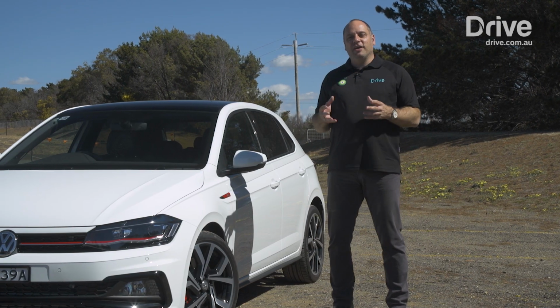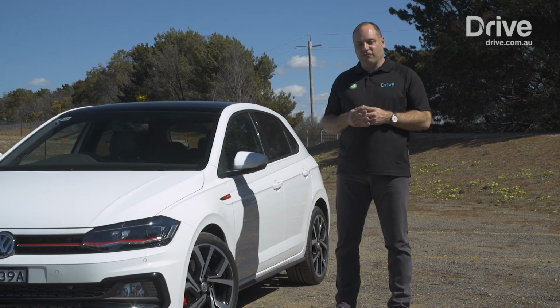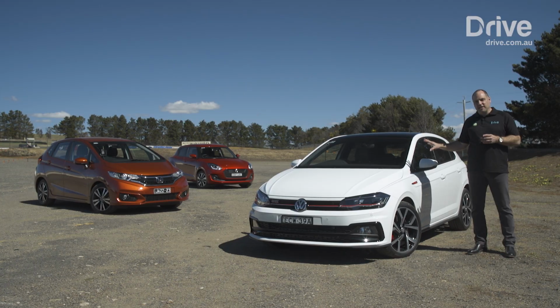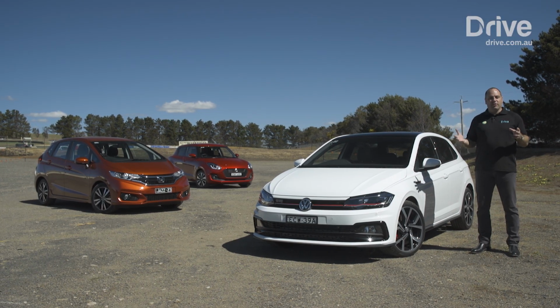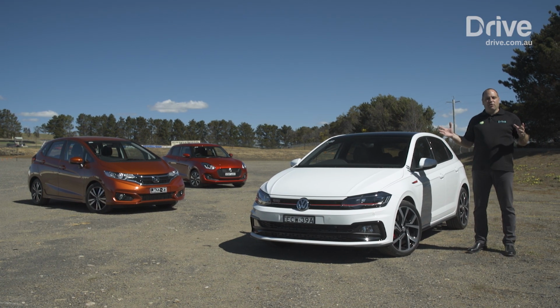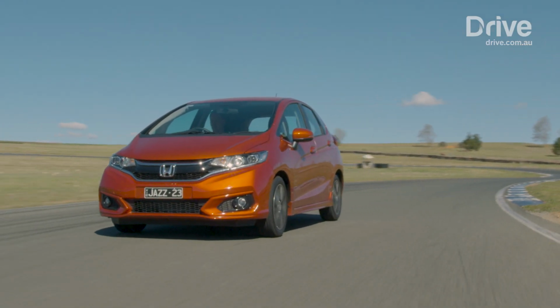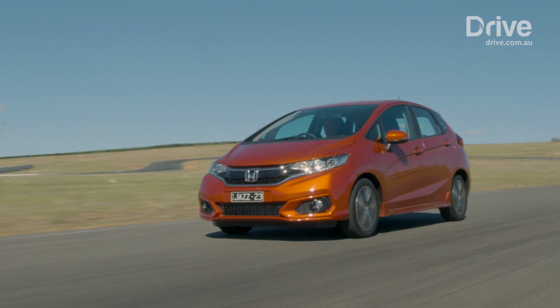So there you go, our winner for the city car class for the Drive Car of the Year is the Volkswagen Polo. Now we've got the GTI spec here, but we're just saying the Polo in general is the pick of this bunch, and you buy whichever specification you can. Really close fought battle too. Honda Jazz comes in second, Suzuki Swift comes in third.